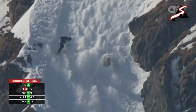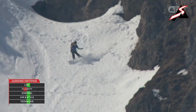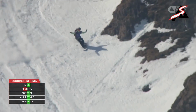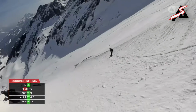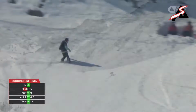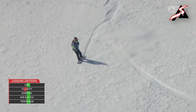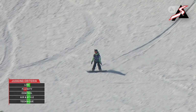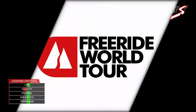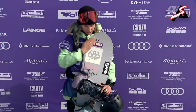Solid through this top section for Celia. Fluidity, the only thing that the judge is not loving, and you could see that just in the pace that she was moving down the face. Yeah, I do think she was maybe searching for more features than what she found. But that is why the 2-run format may play in her favor today, because she's been in the face now, she's scoped out a few hits, and she should be able to go back and link a few more features in for us. What an experience.